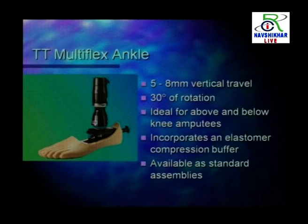Then there is the tibial torsion multiflex ankle. 5 to 8 mm vertical travel is there, and 30 degrees of rotation is there. It is ideal for above and below knee amputees and incorporates an elastomer compression buffer, available as standard assemblies. 5 to 8 mm vertical travel means the foot can go forward and backward 5 to 8 mm. Now 30 degrees of rotation is there.